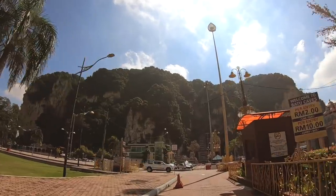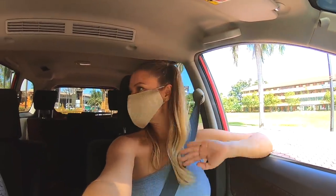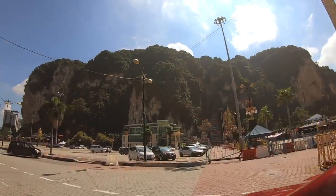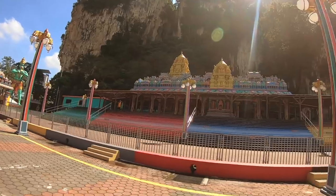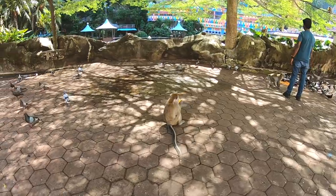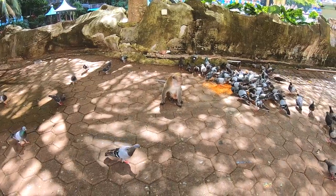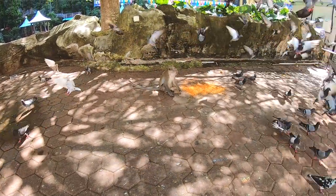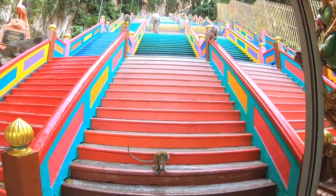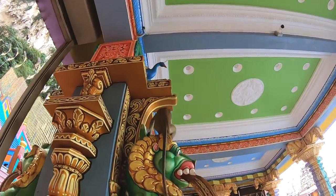Into a usually overrun tourist attraction, but it's a ghost town. Here we're at the Kuala Lumpur famous bat cave, and get all the way to the front gate, where we were informed we are not Malaysian without a Malaysian ID. Therefore, this temple is closed to the public during the COVID pandemic. This temple is only open for strict local worship at this time.